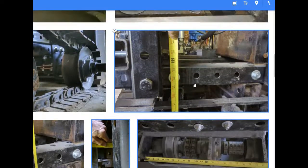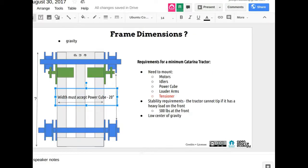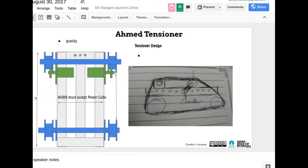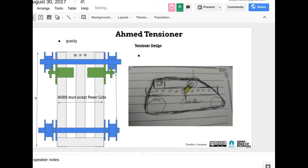So given these encouraging results, we can go to the CAD and continue. So let's continue here. So 20 inches could be the space. Let's see, this one, tensioner, right, here's the Ahmed tensioner. Let's cut number 5 out. This is good. So somehow put a mechanism as such.